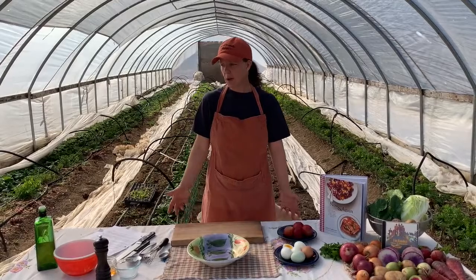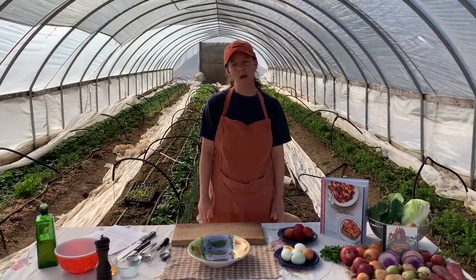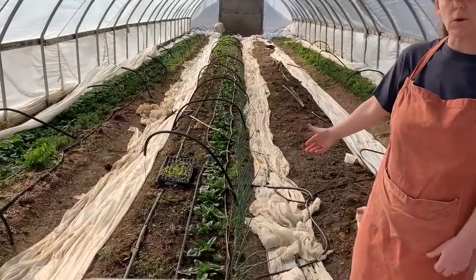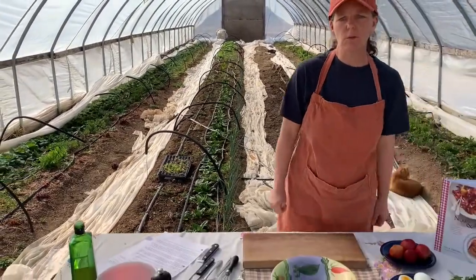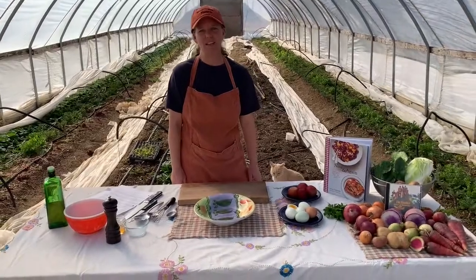We're here in our hoop house today where we actually overwinter and grow food year-round. If you can take a look behind me, you can see all of the greens and things that we have been growing with nothing more than solar energy to produce this food. No added heat. And that goes right into what we're talking about today, which is low carbon cooking and eating.